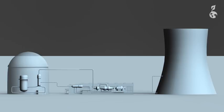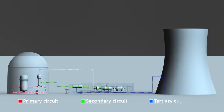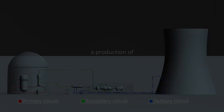Water in the primary circulation system never leaves the containment building. This water is radioactive, since it has been in direct contact with the fuel rods. Water in the secondary circulation system is used to drive the turbines and is not radioactive. The cooling circulation system provides cool water and is used to condense the steam in the secondary circulation system.